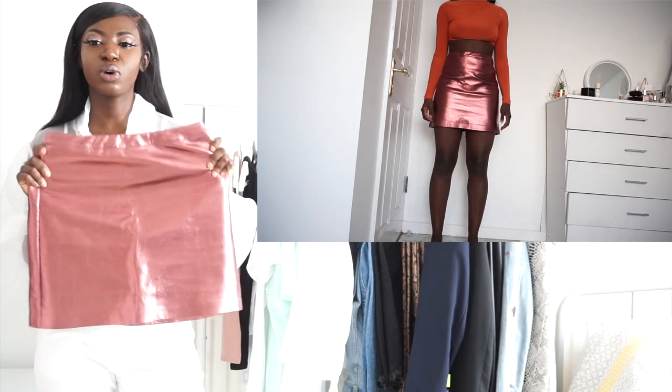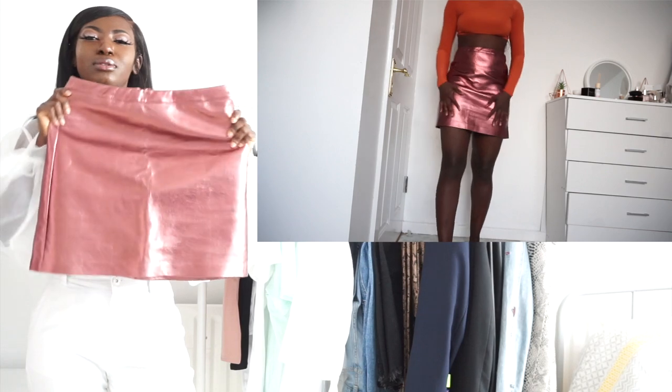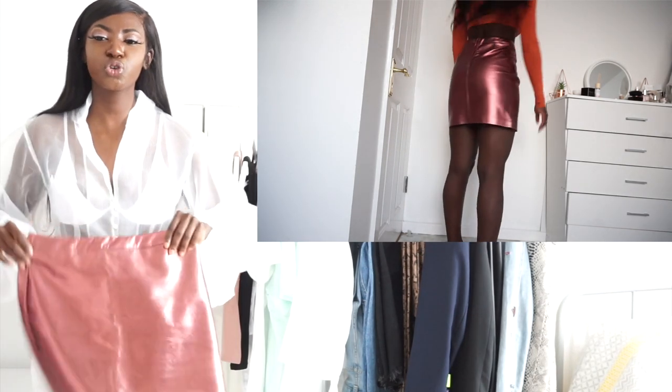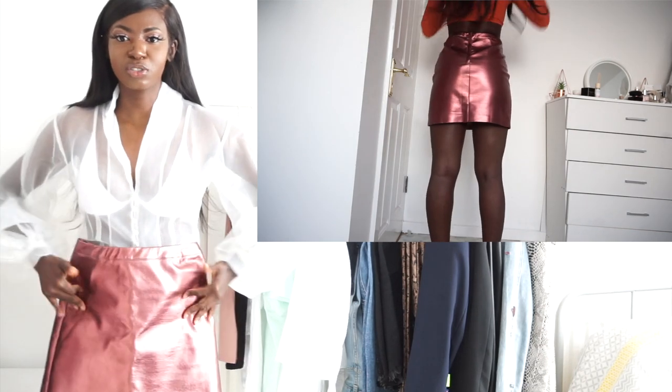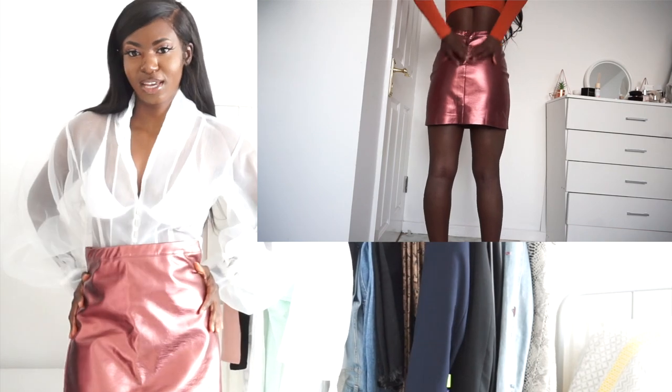So I have this one. I don't really know the color. It looks like rose gold, golden red, whatever color it is. And it's not too mini. You can wear it with a skirt. So imagine I'm wearing it with this beautiful top. It's going to suit me so bad. You know what I mean?